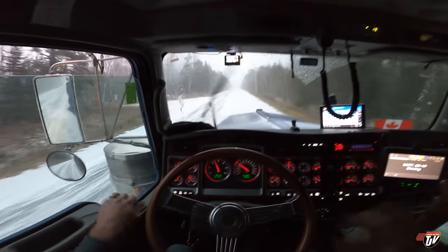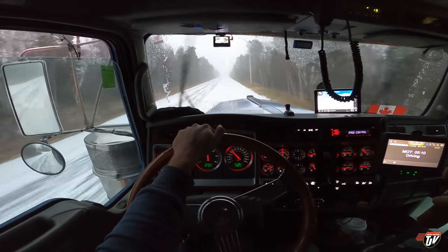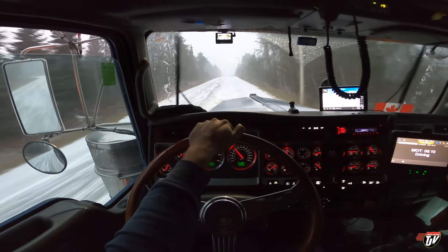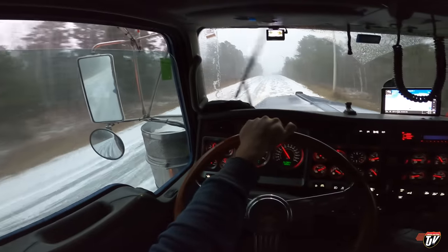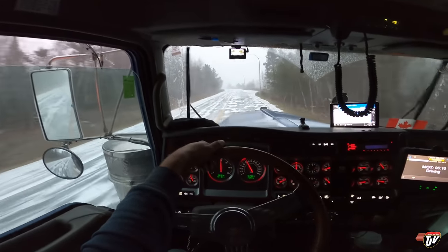So this is just the start of it up here. It's supposed to get a lot worse overnight. So I'm taking this trailer home. And we'll leave with it Sunday. It'll be a delivery first thing Monday morning. Need to do is get home now.